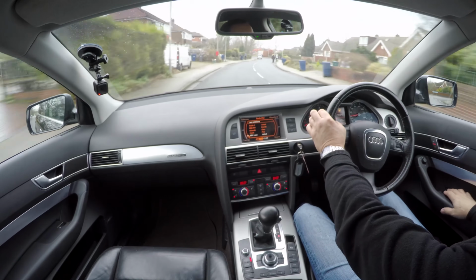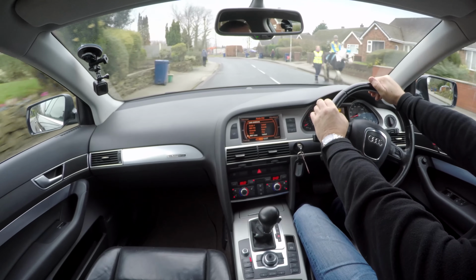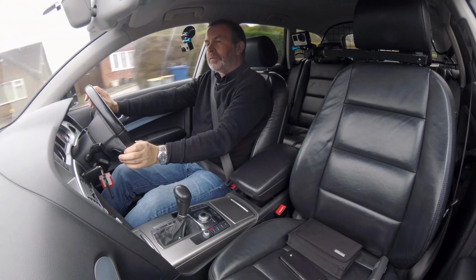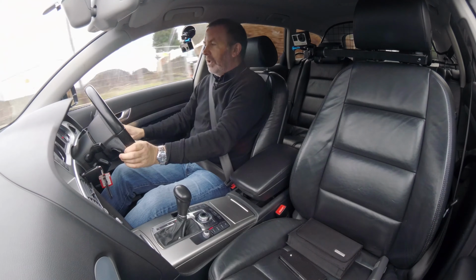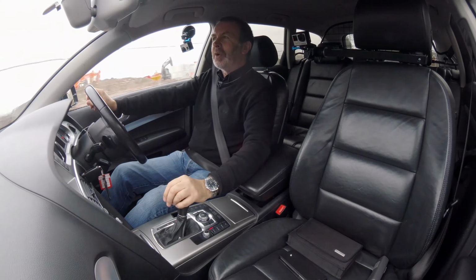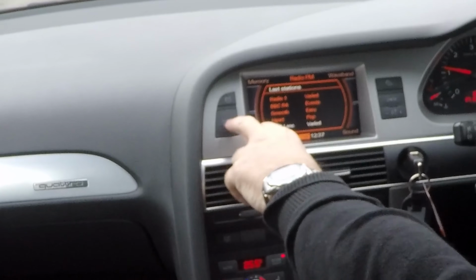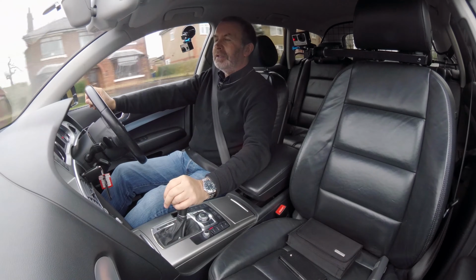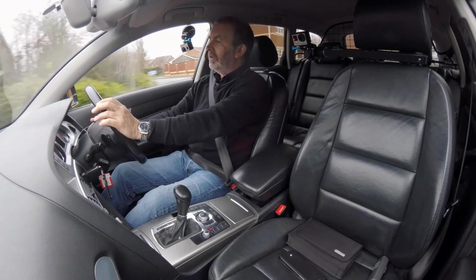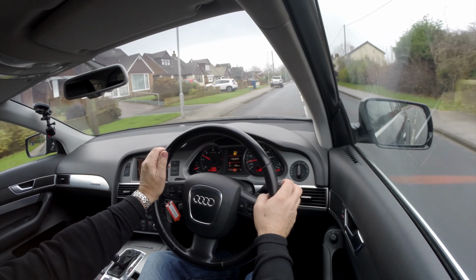You have your electric window switches on the right hand side here. Global locking and unlocking there. The first time I used one of these, I couldn't figure out how to open the glove box, and the switch is here to open the glove box. Indicators on the left, wiper stalk on the right, headlamps here, you've got auto set in there.